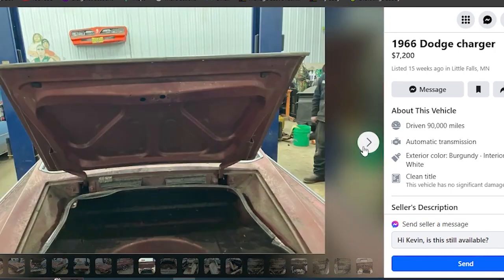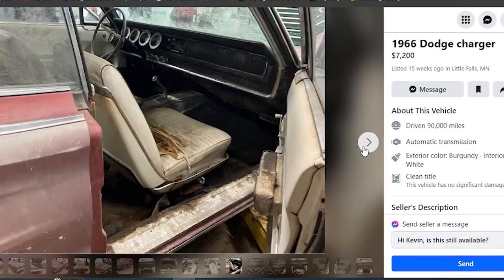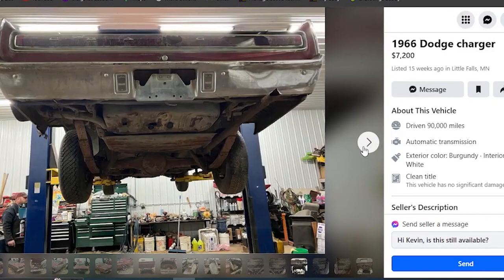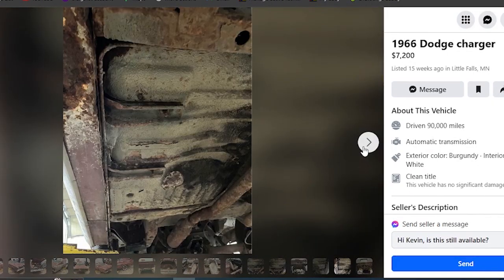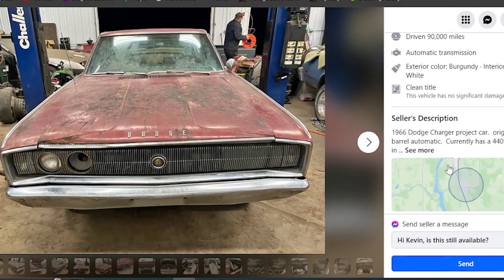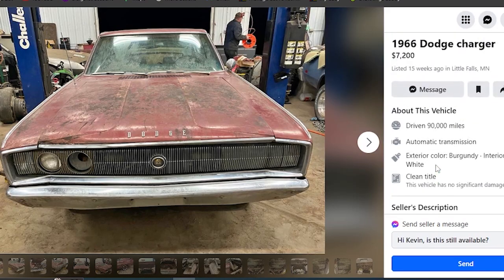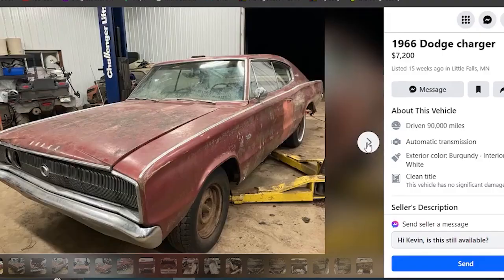Is that a good deal on one of these? How bad do you want one? I like the white interior. I've always loved the interior in these. And it looks pretty solid on the bottom side. It's definitely salvageable. 15 weeks ago. Maybe he'll budge on some of that price. Currently has a 440 automatic in it that doesn't run. Clear Nebraska title. All the way back to 74. I'm digging it. For the first one we found, it's a pretty decent car. It's all together. I'm loving that. Just need the hubcap spot back on there.